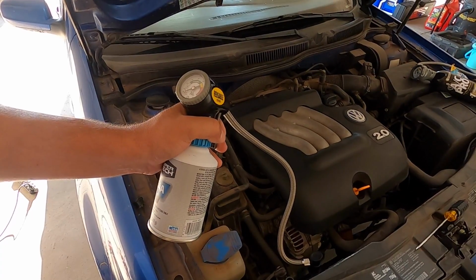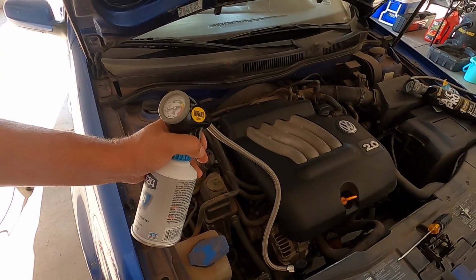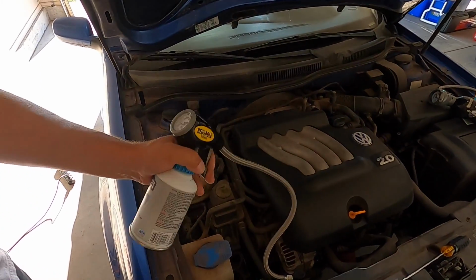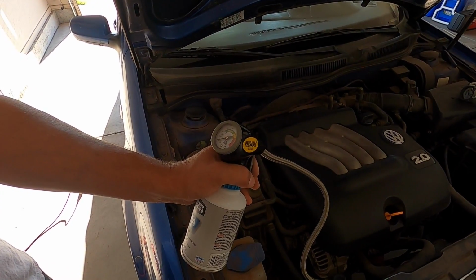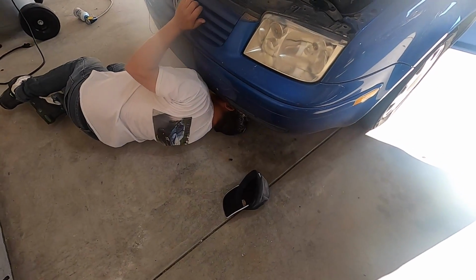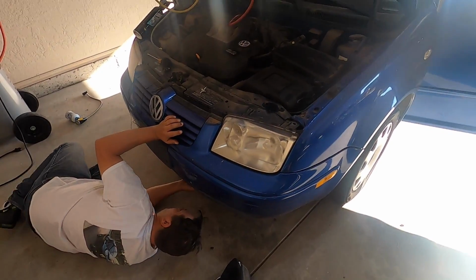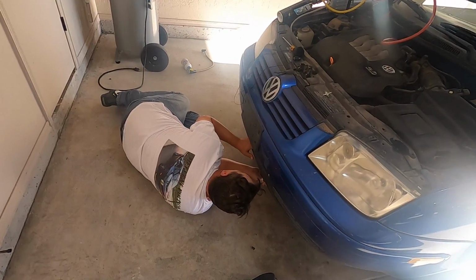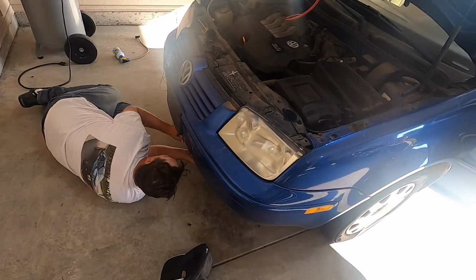So instead of boring you guys with standing here holding a can for the next 10 minutes, I'm gonna go ahead and fill this thing up. This is a time-consuming process. I don't want to waste your time with it. But I'm gonna go ahead and fill this thing up as best I can, and we're gonna come back and see if the AC works.